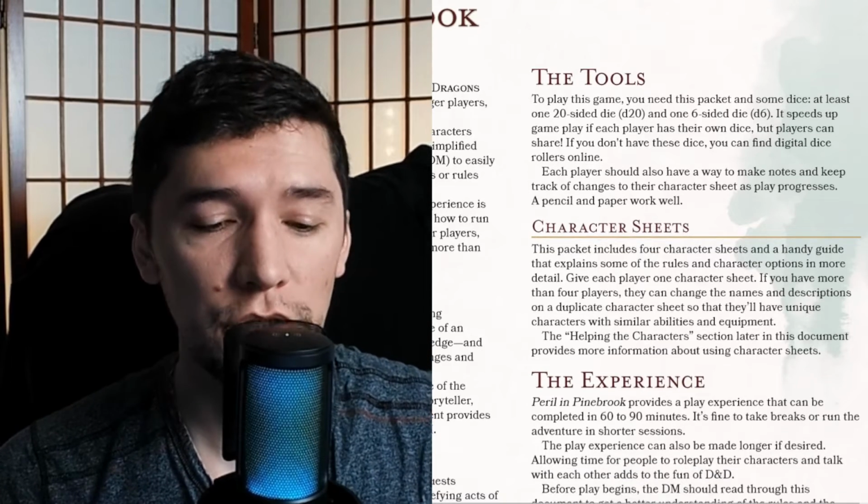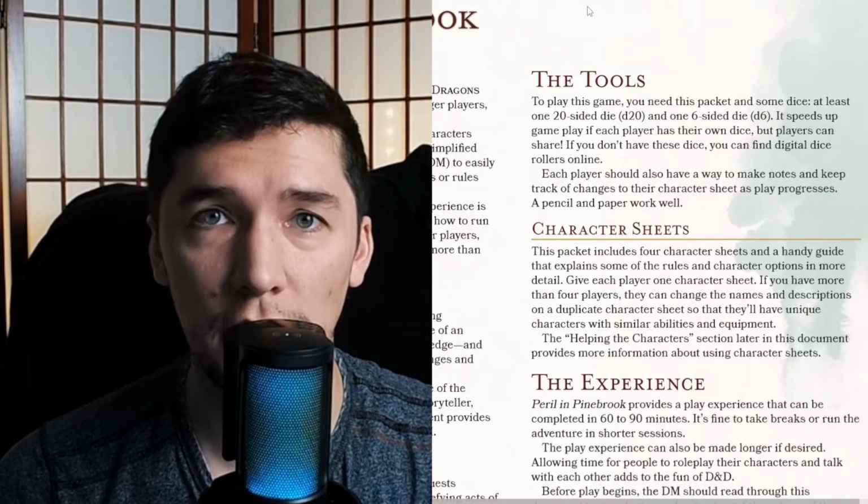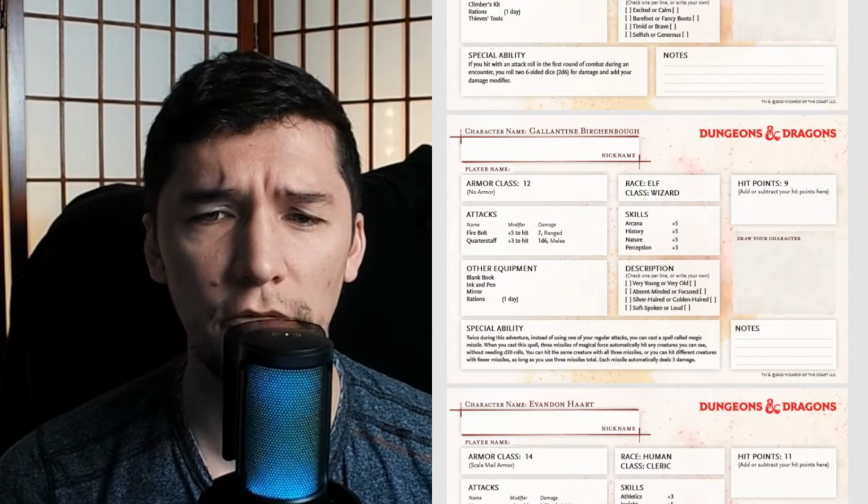It doesn't have movement speed. Your attacks are predefined, and they tell you that they either do ranged or melee damage instead of having granular damage types. And get this, in the instructions, it explicitly mentions that you need a d20 and a d6 to play. That's it. The reason you can get away with this is that every character is using a d6 weapon. Rogue gets a short sword, clerics get a mace, the fighter gets a hand axe, and the wizard gets a quarterstaff. It doesn't go into the different traits of each weapon.